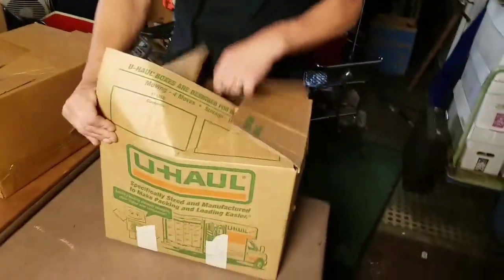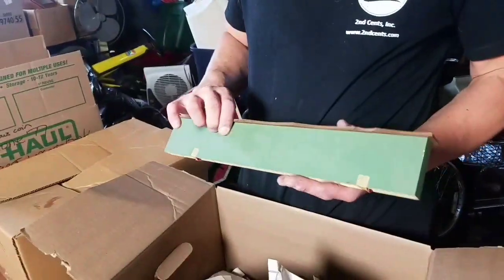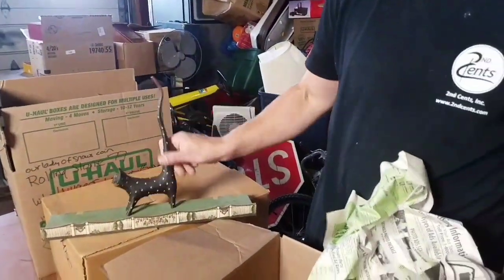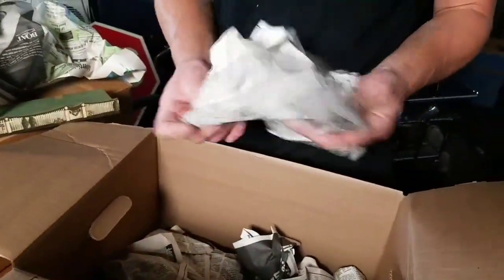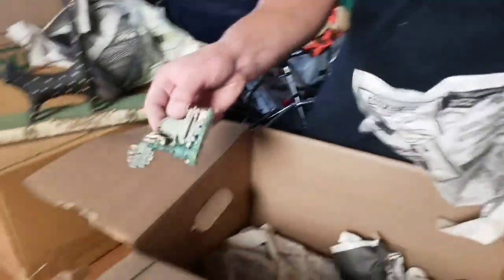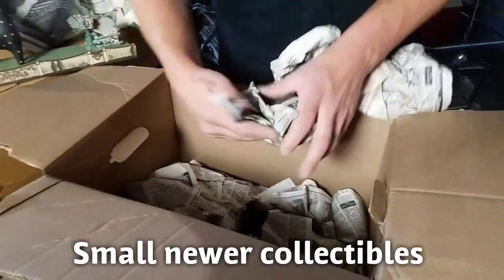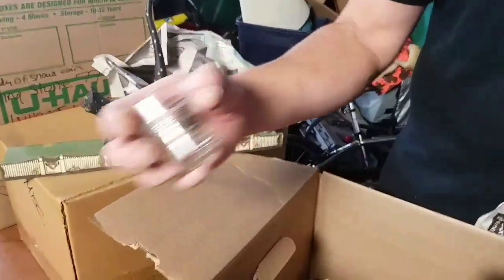All right, let's see what else we got here. A couple more boxes. Huh. What the heck is that? It's like a little white picket fence, Chachi. And a cat. Okay. So who knows what we're going to find in this little box. Something to go with that. So this is signed and numbered. This whole thing gonna be filled with those things? Well, we got a shot glass for Houston, Texas.